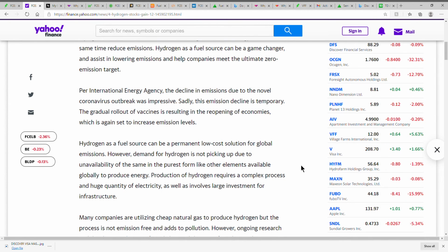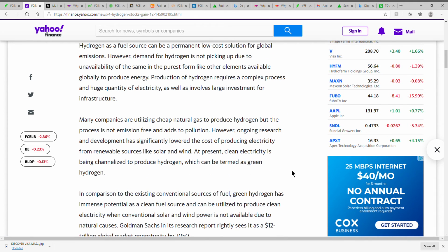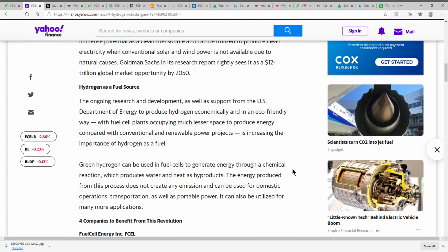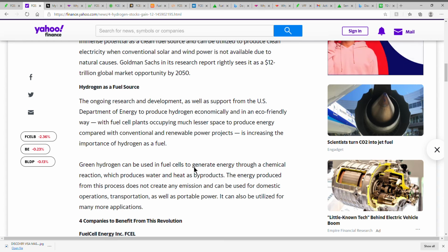You can go ahead and pause that one and read it for yourself. Hydrogen as a fuel source can be a permanent low-cost solution for global emissions, which is a good thing. Everything's going towards EV as well as fuel cell. Like I said, I made that other video on Plug Power. A lot of things are going towards hydrogen as a fuel source, again, to cut down on the emissions. Green hydrogen can be used in fuel cells to generate energy through a chemical reaction, which produces water and heat byproducts.